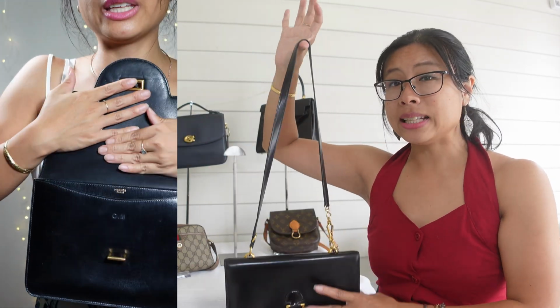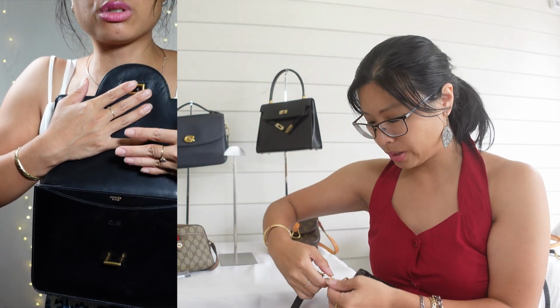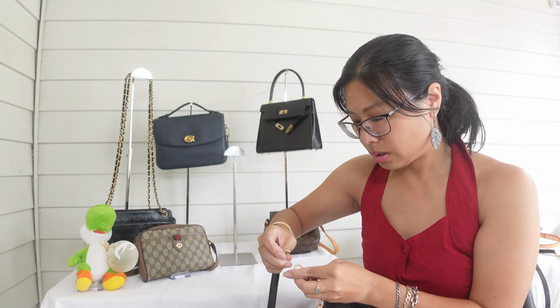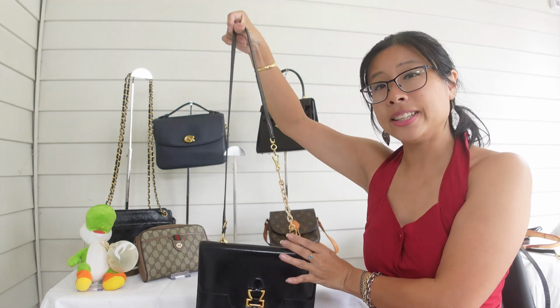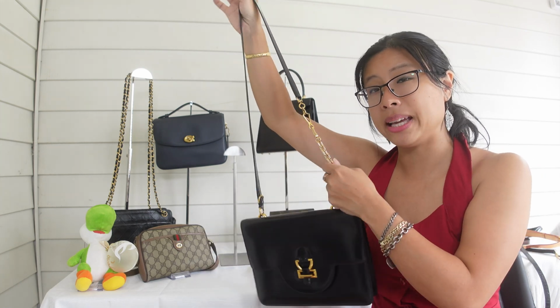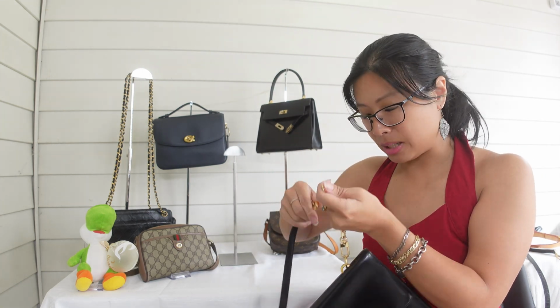Wear it like this as a long shoulder bag. This is a little bit too short for my liking for crossbody. So I've added a strap extender to give myself a better crossbody length. So now it gives me 3 different strap lengths to play with. And so that's why I chose this bag as my very first Hermes bag.